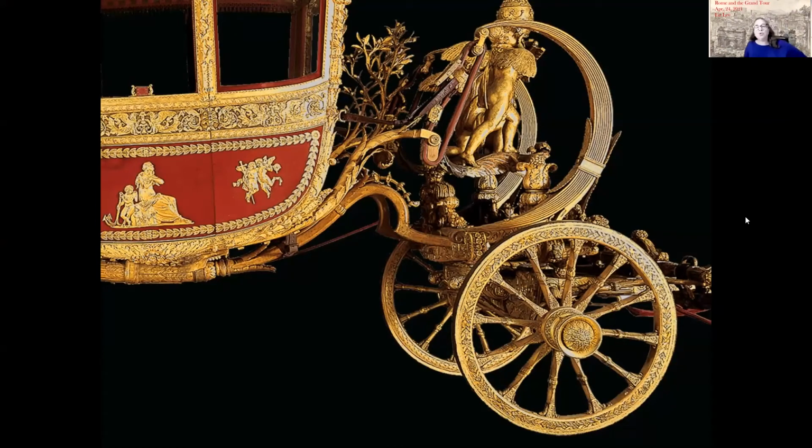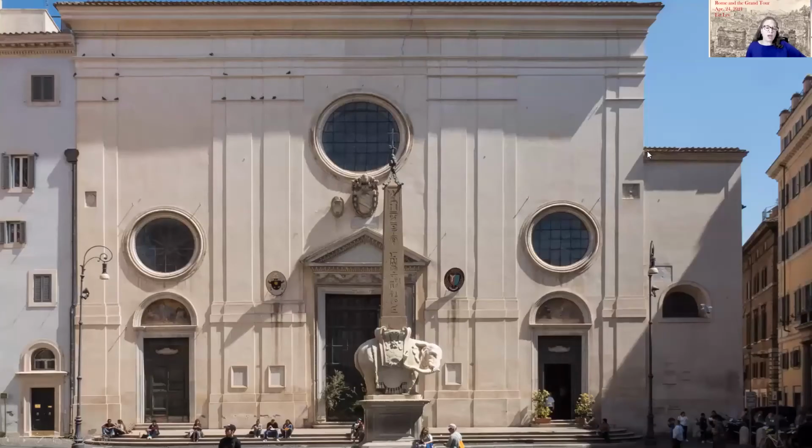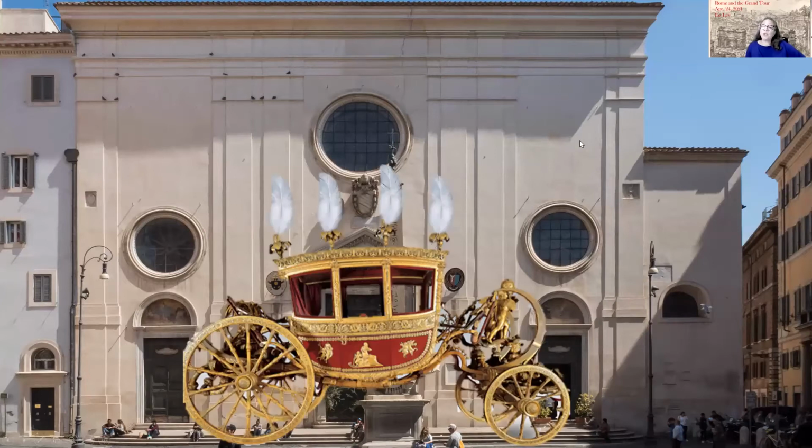It was not used very often, I must say. It was something that was very rarely taken out, only on the most special occasions. But a great many grand tourists saw this arrive regularly on March 25th, which is the feast day of the Annunciation, when the Pope would come to Santa Maria sopra Minerva, this wonderful Dominican church. It's now 700 years old. And it has in it a chapel dedicated to the Annunciation. And there was a confraternity called the Confraternity of the Annunciation.